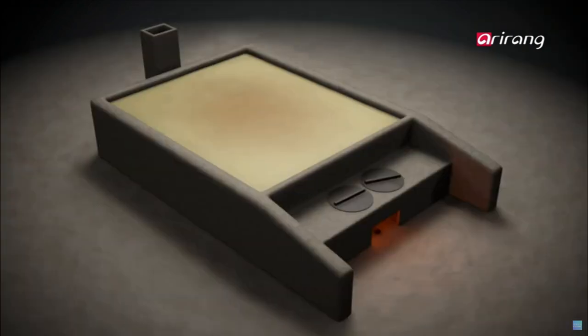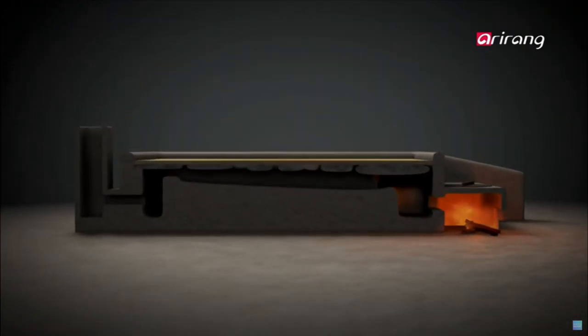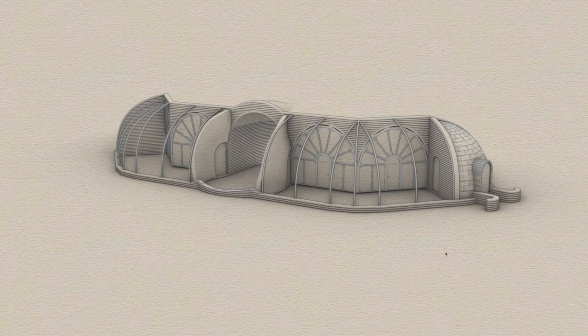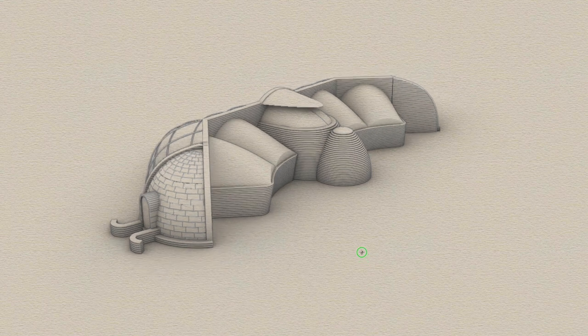Yeah, so this system is called Ondol, O-N-D-O-L, okay? And it has a thick floor. It's almost like a rocket mass heater, but it heats up the entire floor through those channels that you've seen. You can do those channels out of bricks. You can do them out of sandbags.